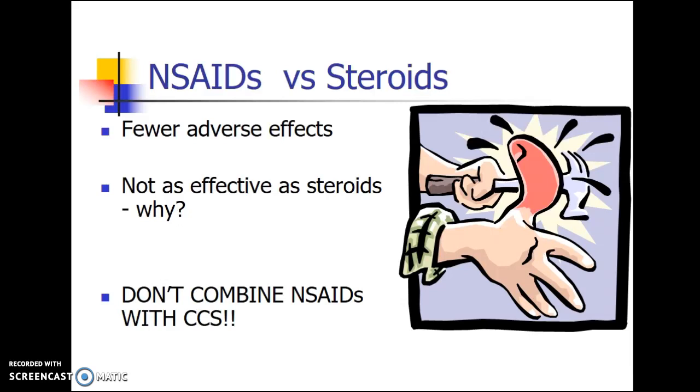In general, NSAIDs are not as effective in reducing inflammation, and that's separate from analgesia, but reducing inflammation. And if you think about why, it's because they act down lower on the inflammatory cascade. So steroids can be more powerful anti-inflammatories, but NSAIDs may be just the thing to do the job.